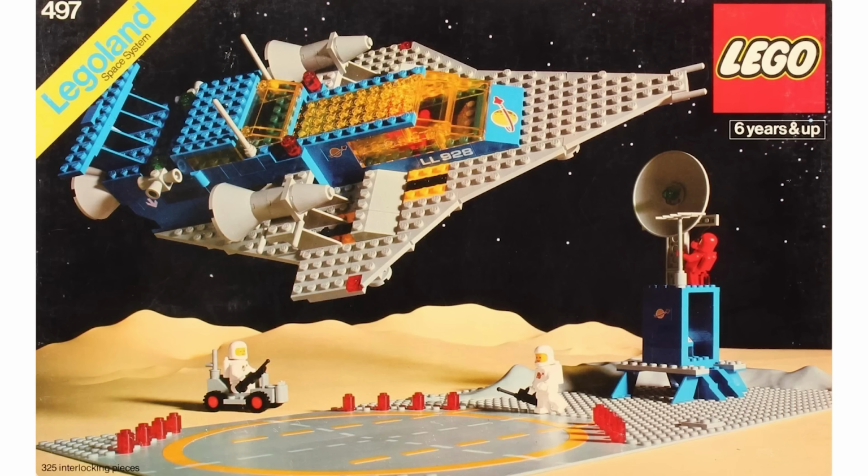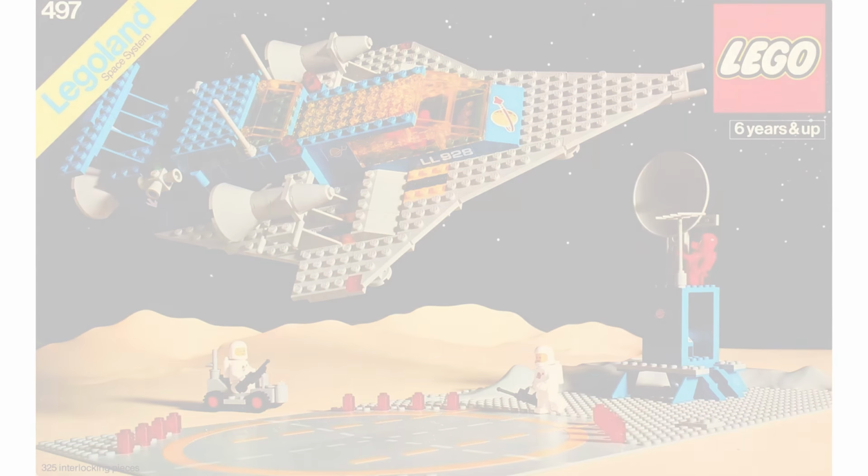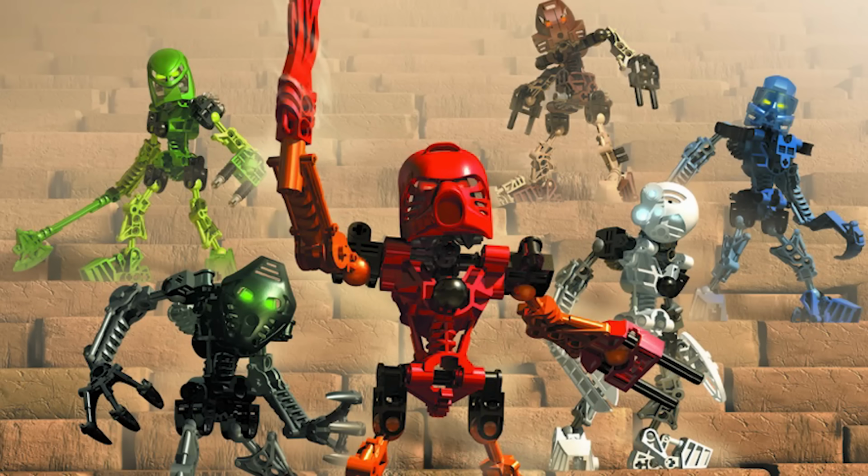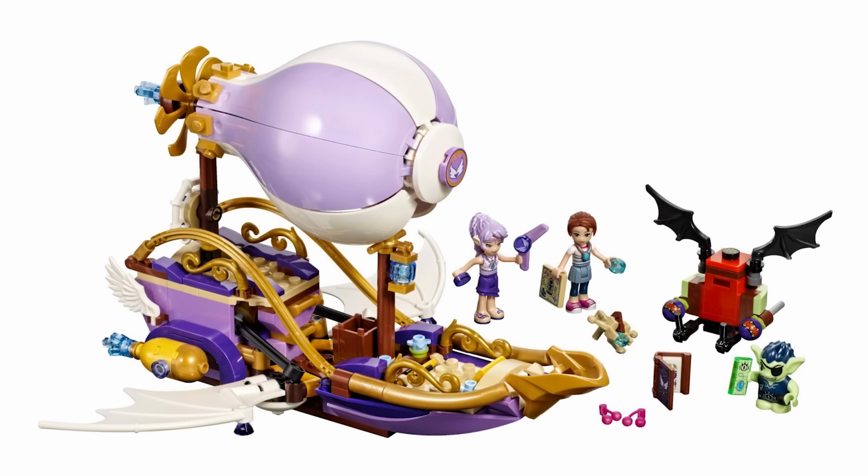So those are the 5 Lego themes that I thought really deserve a reboot. I do have an honorable mention here, and it's everybody's favorite... oh man, no, no, can't go through with it.